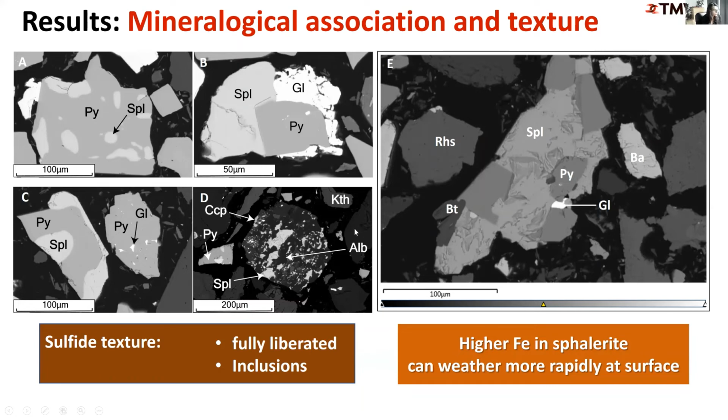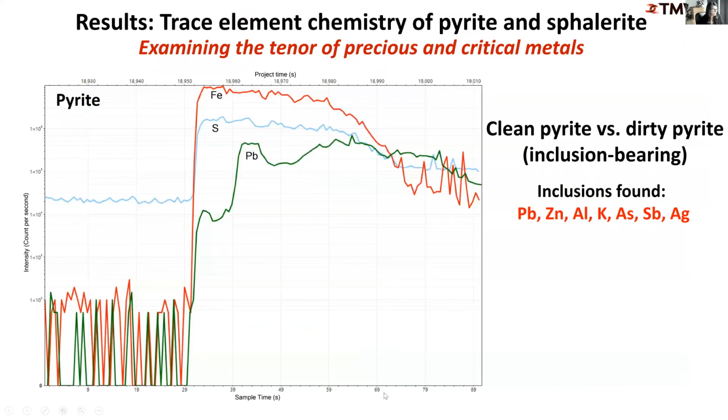In terms of sphalerite, again, we can see that's quite inclusion rich itself, and through the laser ablation study, it was higher in iron, which means that in terms of iron-deficient sphalerite, this is going to oxidize and weather a bit quicker. So we have a lot of factors here that will drive rapid oxidation. So on the one hand, we have to think about this in terms of AMD potential. But on the other hand, if we're thinking about reprocessing, these might be advantageous when we think about reprocessing these materials down the track.